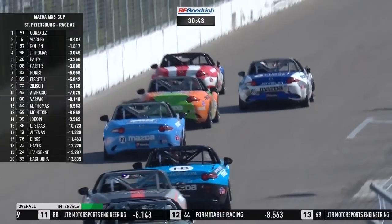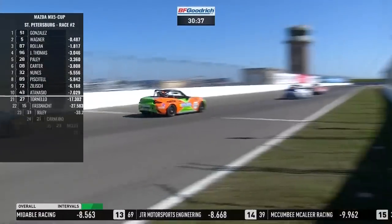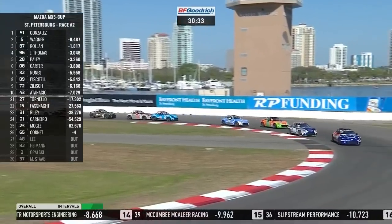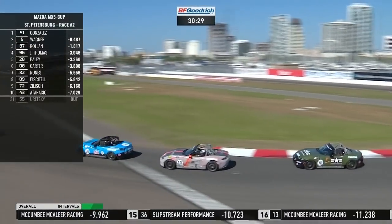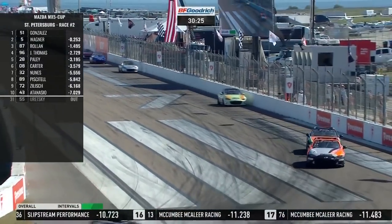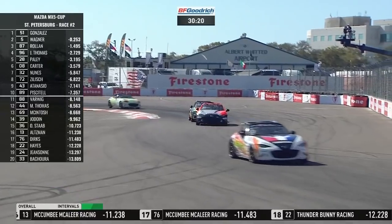Big sideways movement at 10 again for the 88 of Varwig, and this time he keeps it off the wall, but he had to pinch that corner on the exit, and that's cost him his position. And he's got a BF Goodrich tyre that's smoking now on that side, the right rear. Not my surprised face here in the booth, because that was the side that took the big hit, the sideways hit on the wall, and that slowed him down.